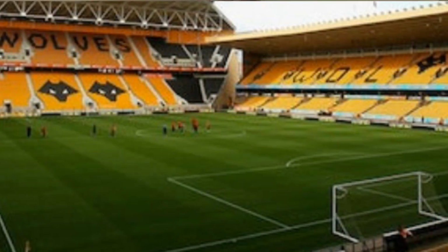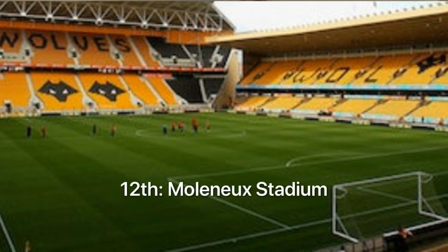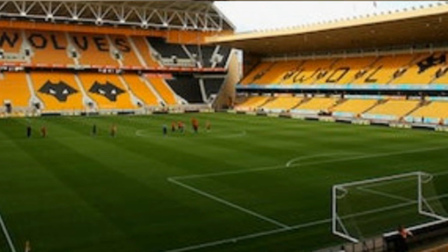Next up on the list, Wolves. As you can see here in the picture, it's a nice looking stadium. It's a decent stadium. I like the stand behind the goal, and yeah, it's a 32,000 capacity stadium. The atmosphere is normally quite decent at Wolves, although there was a point a few years ago where only half the fans would turn up. But it's a nice atmosphere, decent stadium at just over 30,000 fans.